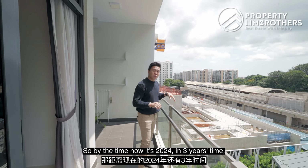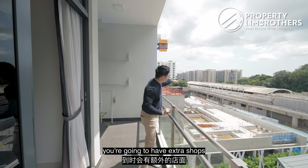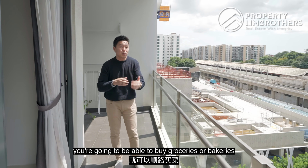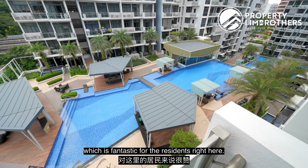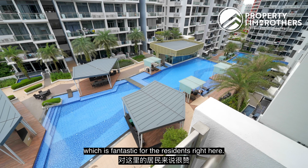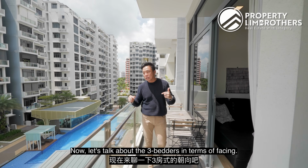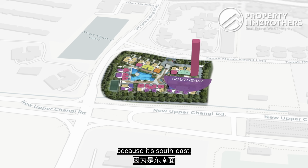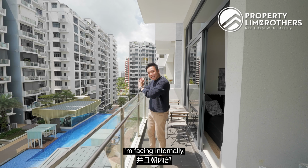So by the time now it's 2024, in 3 years' time, you're going to have extra shop fronts facing the main road. So when you come back from the MRT station, you're going to be able to buy groceries or bakeries and stuff like that, which is fantastic for the residents right here. Now let's talk about the 3 bedders in terms of facing. This, I would say, is one of the best facings because it's southeast, no direct afternoon sun. I'm facing internally.